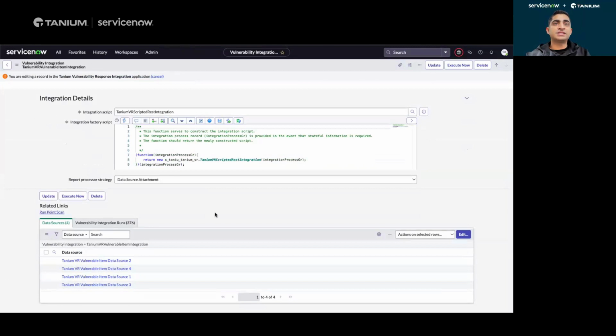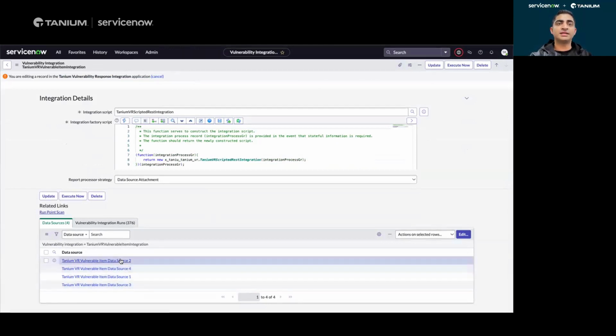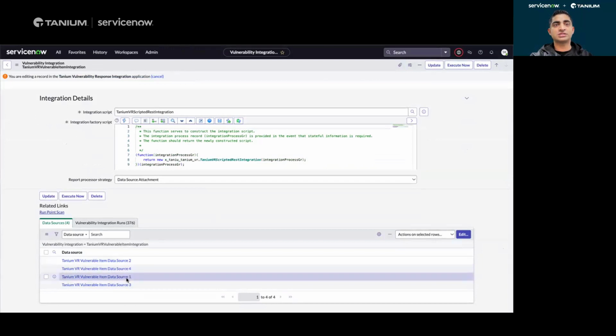And then it's a staging table schema where we're now populating these tables. And then those tables, as soon as they get inserts into those tables, these data sources pick up that data. And each of these data sources are out of the box. They should be here as you install this integration.